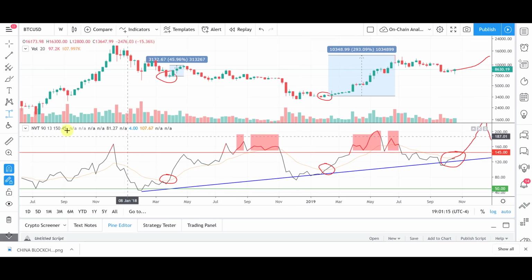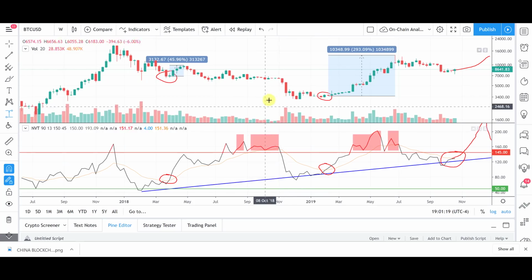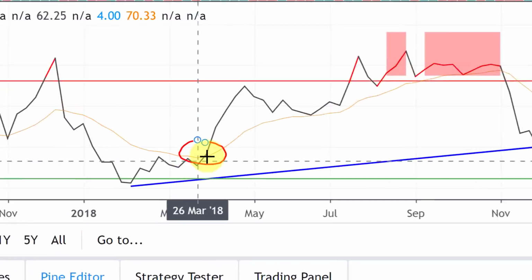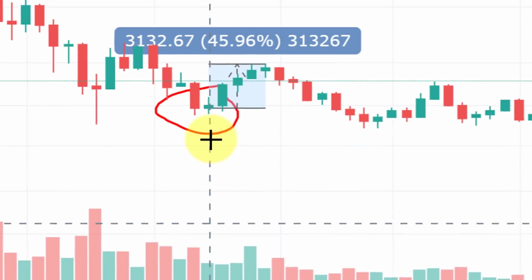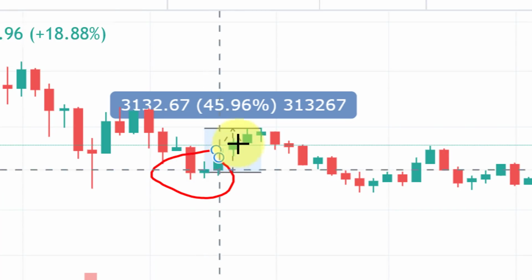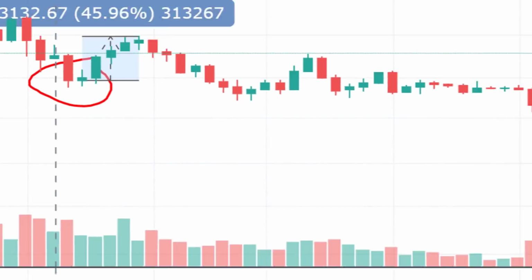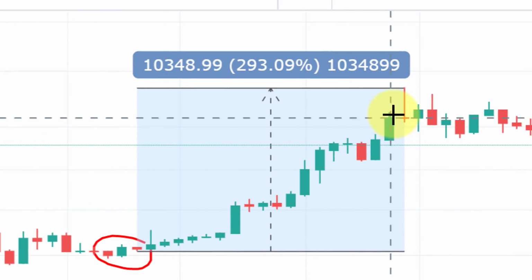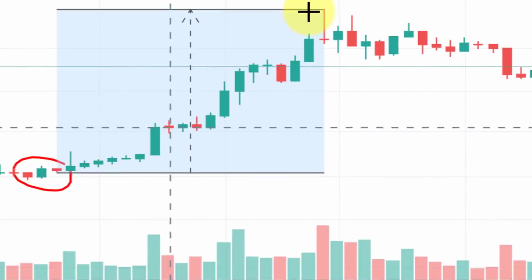So this is the NVT indicator. You can get that on TradingView, but notice what happens on these crosses. This is a weekly chart. Notice the NVT ratio is trending higher off of this trend line as well. But notice when we cross, even in the middle of the bear market, a 45%, 46% move up. Here's the other cross. We got almost a 300% move off of that right out of the bear market.